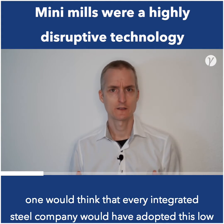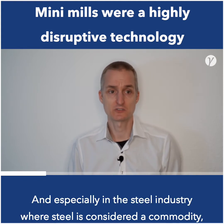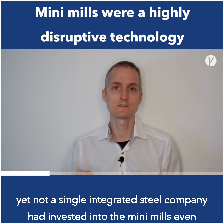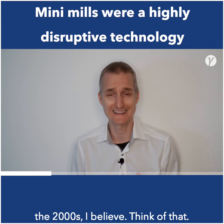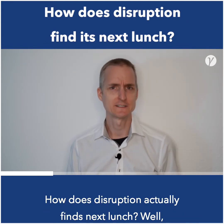So one would think that every integrated steel company would have adopted this low-cost mini mill technology, especially in the steel industry where steel is considered a commodity. Yet not a single integrated steel company had invested into the mini mills, even after the technology occupied nearly half of North American steel production in the 2000s, I believe. Think of that. How does disruption actually find its next lunch?